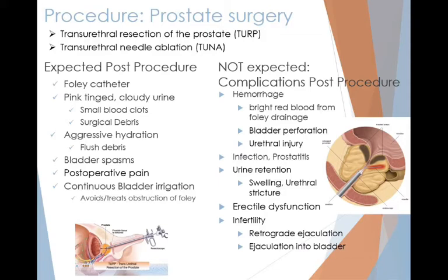And there is a Foley catheter in place because, hey, if you did that to my urethra, it would swell. And so they're going to put the Foley catheter in post-procedure, probably keep it for a couple of days until the urine clears up. Aggressive hydration to flush debris and keep it moving from the bladder.